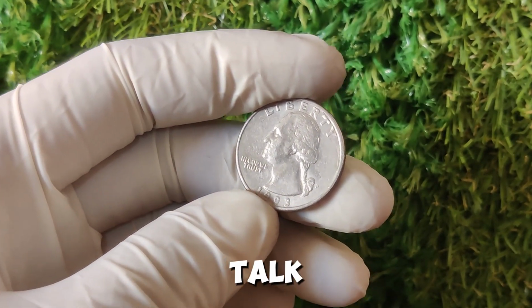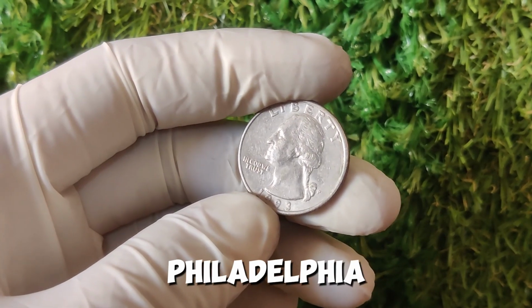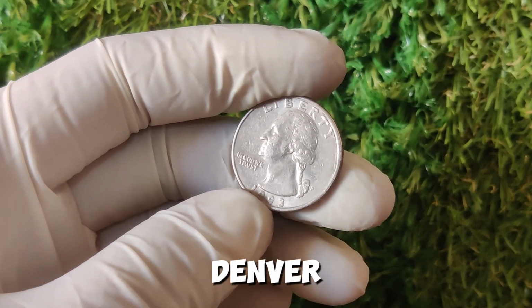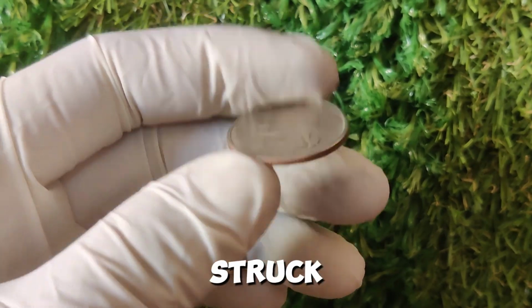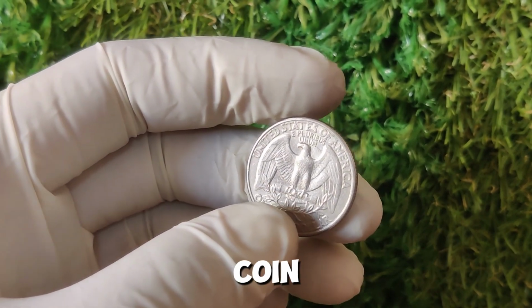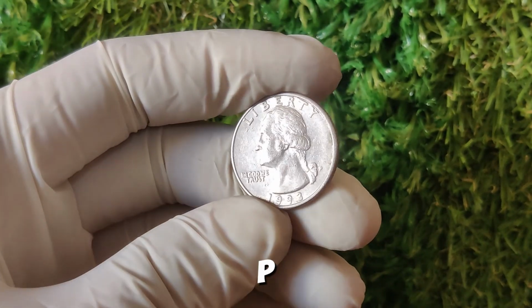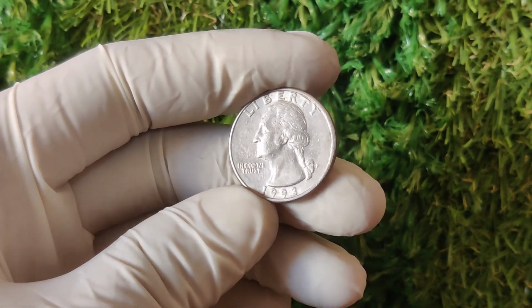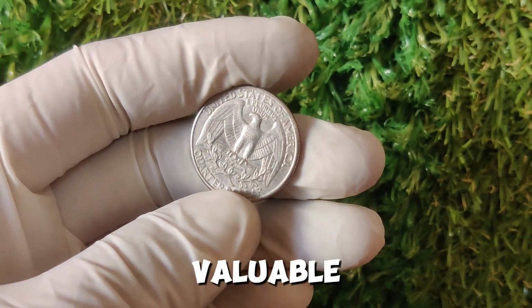Now, let's talk about 1993, a year when these quarters were minted at both the Philadelphia (P) and Denver (D) mints. Over 800 million were struck at the Philadelphia mint alone, making it seem like a very common coin. But here's the twist: not all 1993 P quarters are created equal. Some have unique characteristics that make them incredibly valuable.